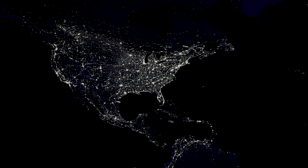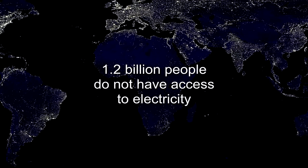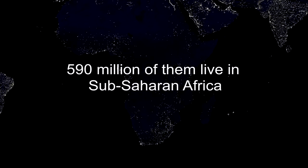1.2 billion people in the world do not have access to electricity. Of those 1.2 billion, about 590 million live in sub-Saharan Africa. This is referred to as energy poverty.